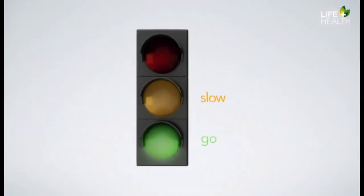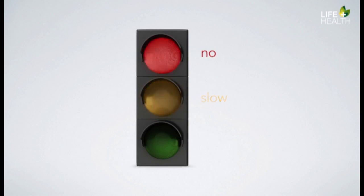Sometimes it's a little inconvenient to obey the rules of the road, but these rules are designed to protect us. And so are the rules of nutrition. Green means go, yellow means slow, and red means no. Red light foods are foods that should be greatly minimized or avoided altogether. Brenda, what can you tell us about red light foods?